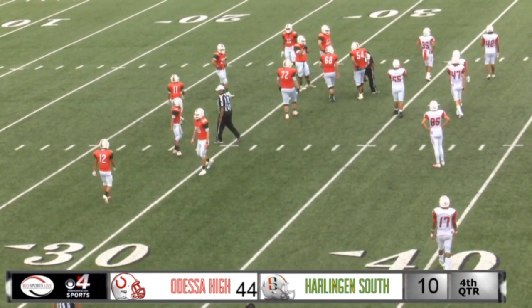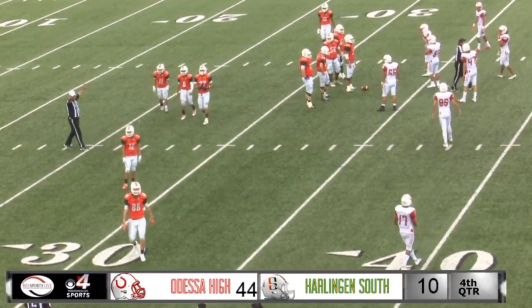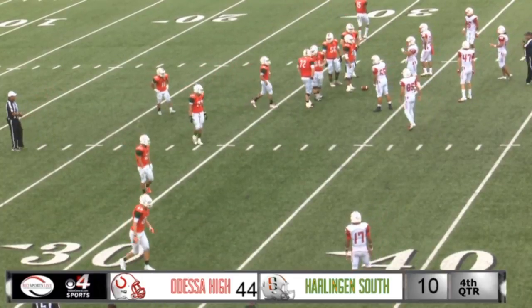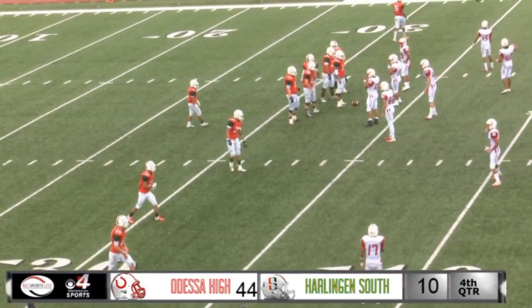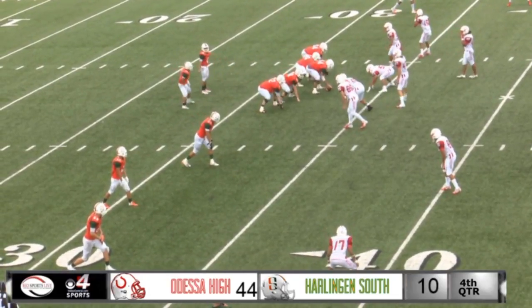Yeah, he was there, and this might be the first drop that we can account him for, but I think the defender hit the ball when it reached the hands. Still, it was a good throw as it got into Bennett's hands, but the defender made a good play on it.